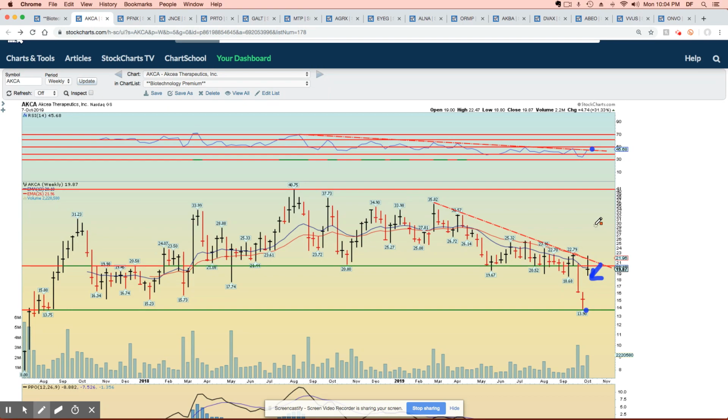The second type is the bottom feeders, the bottom dwellers, the companies that have been absolutely massacred over the course of a period of time, and then they're bottoming, and we'll see a couple of those here. They're bottoming, they're creating a base, and then they're creating positive divergence, and they can really break out. Now, the breakout could be a technical breakout exclusively, or it can be a breakout that's tied to a positive fundamental release that's changing the negative narrative.